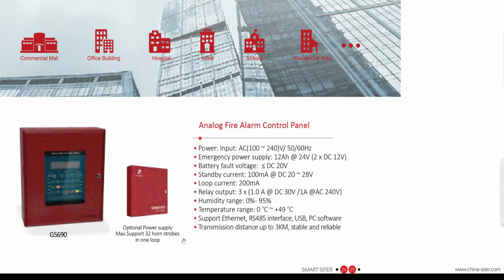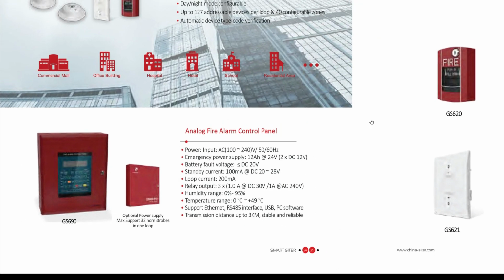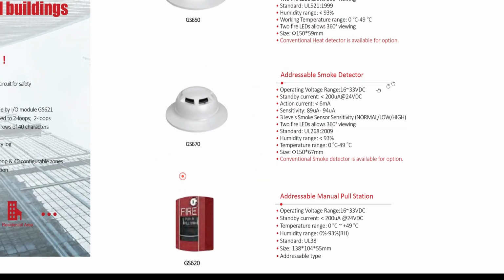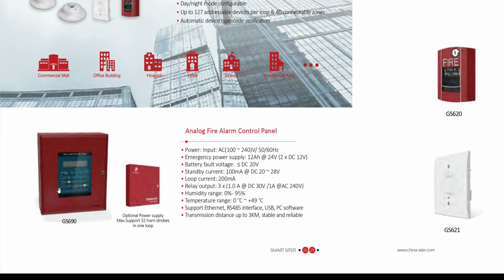Transmission distance up to 3 kilometers, stable and reliable. You can see the transmission distance of this system is up to 3 kilometers. They claim that. I don't know how much it will cover, but they are claiming 3 kilometers. So okay, fine. So this was the fire alarm control panel they are offering.